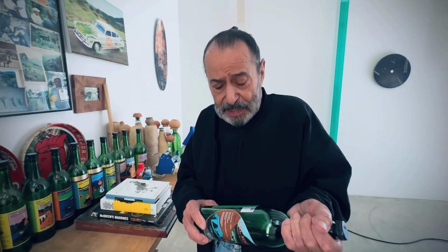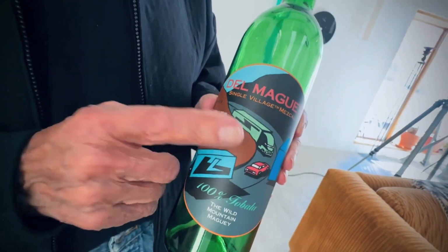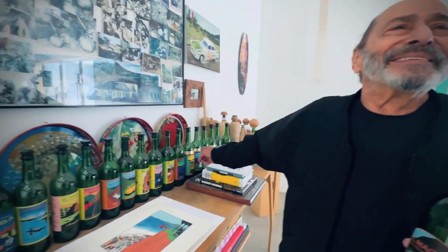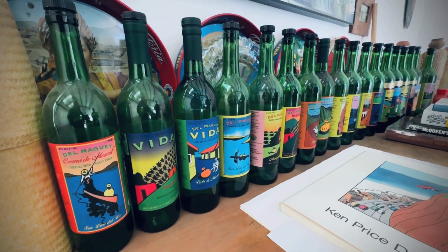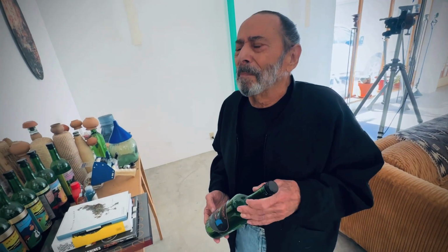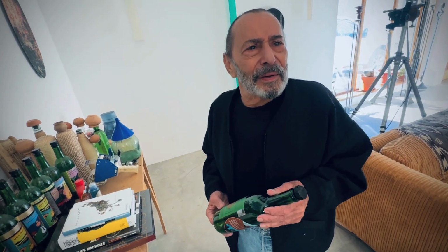Ken Price, I've known Ken Price since I was 19, and he's done all of these drawings that he's loaned me to use as labels for this project. So the Zapotec Indians and the Mixe and Mixtecan Indians that I work with look at these labels and feel that it really represents their lives and their scene.